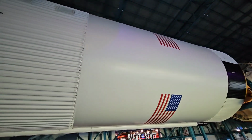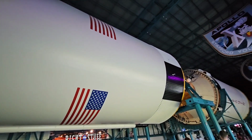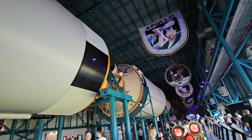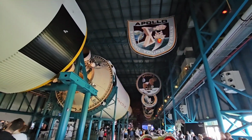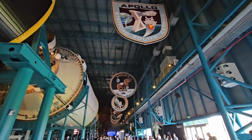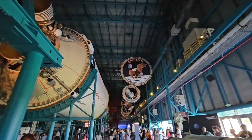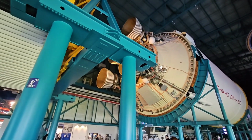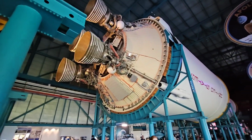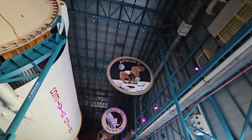So this right here is the stage 1 part of the rocket. The first part that would detach. And it looks like stage 2 is this one here. Again, there's more patches here. Apollo 11. The first men on the moon. So looks like this is the second stage of the Saturn rocket. And again, there's the Apollo 11 patch.